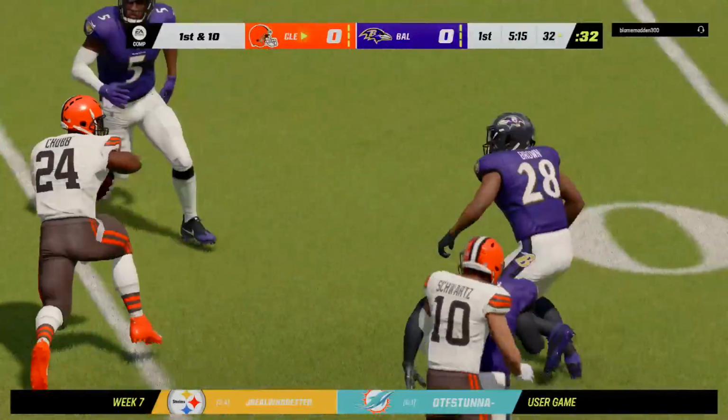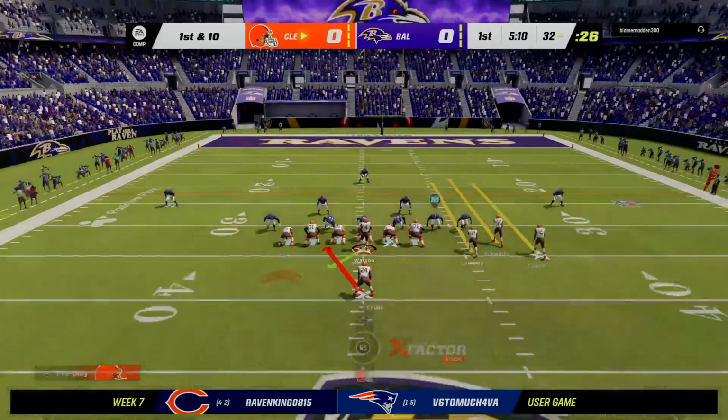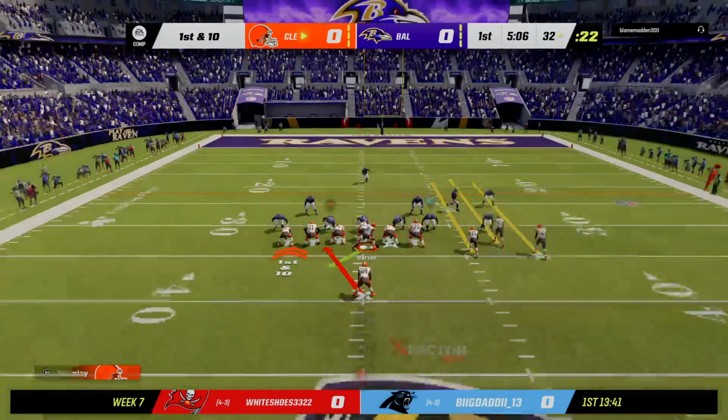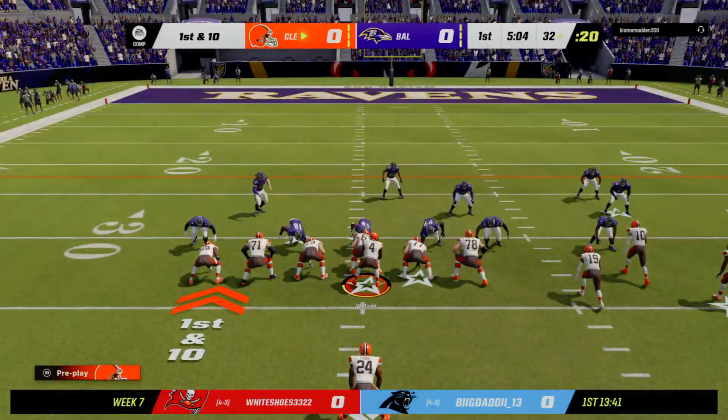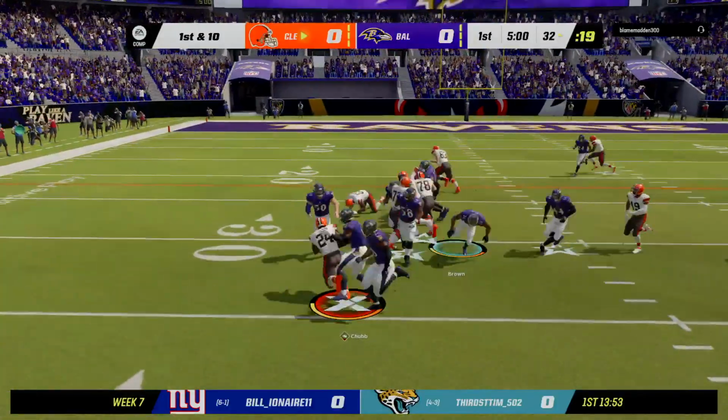Well, no slow start here. A couple nice chunk plays back-to-back. I love the momentum that they're showing here early because they did it both ways, right? Threw the ball on first down for a nice chunk of yardage, came right back and ran the ball. Looks like they got the defense set back on their heels. Let's see if they can keep this moving.